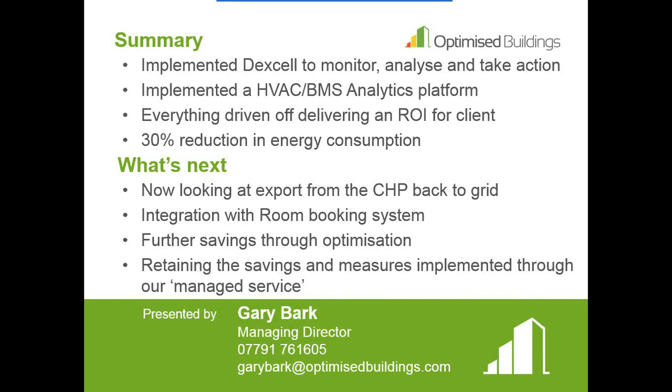We're also looking at integration with the Fidelio system so that we can make sure that rooms are not being heated and cooled when they're not occupied. We've certainly got further savings with a few tweaks that we want to do on the building management system. And then, as I said earlier, we want to retain those savings that have already been generated.